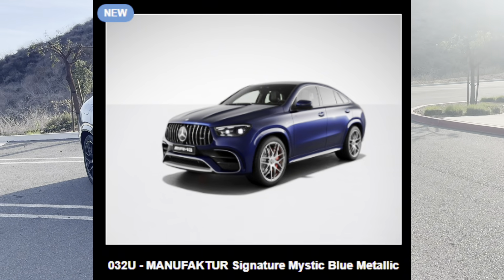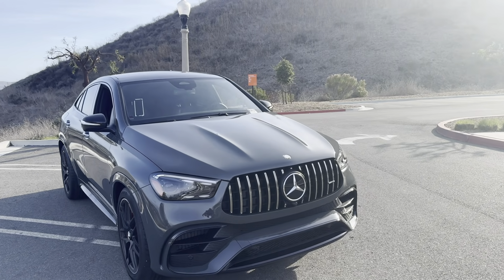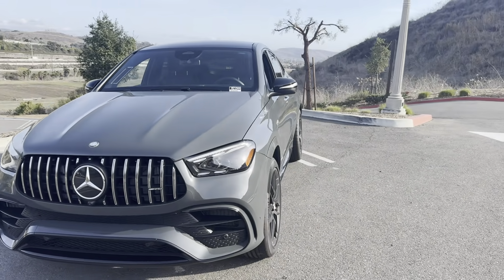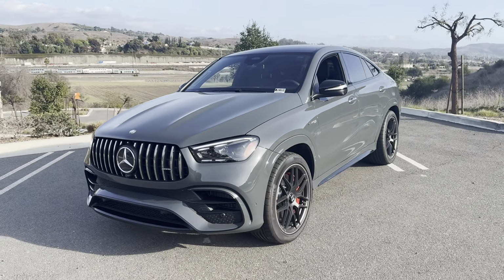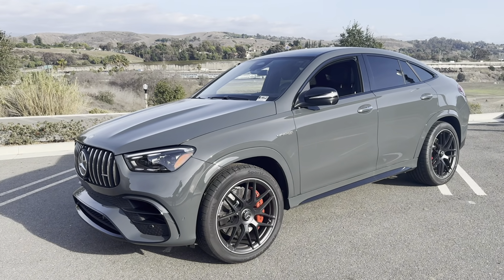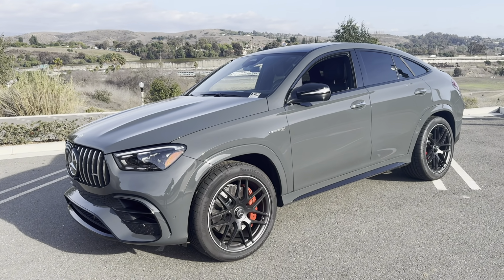So we have a 63 AMG Coupe here, and not a lot of people can afford it, but if you can, if you're one of those lucky ones, then let's talk about the difference between 53 and 63.